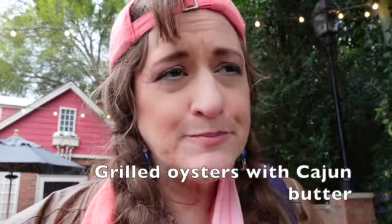So these were shipping out. He was making up fresh ones. But I got these and they're cold. There is definitely a burn in that Cajun butter. The oyster is cooked fine. I really would have liked it to have been fresh and hot.